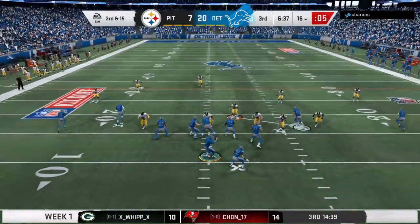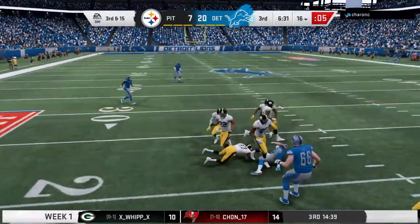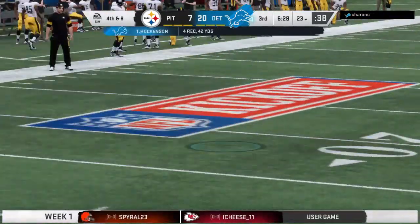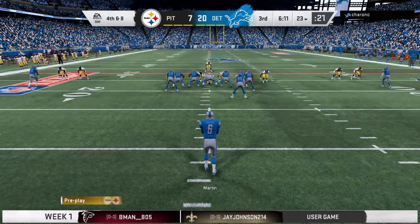Third and long. It's Stafford. Open man. He's got him. The tight end, Hockenson. And he'll get this to the 23, but that'll be well short of what he needed. They get 7 there, but it brings up 4th. That's certainly playing down and distance very well by the defense, isn't it? Take whatever you want underneath, by all means.